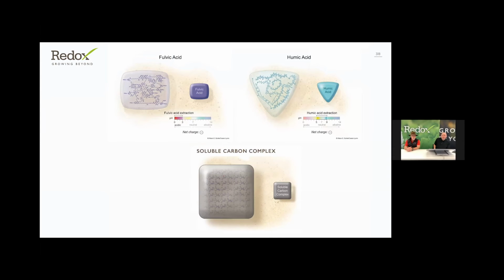Next, all Redox technologies, every single one of them, incorporate specific types of soluble carbon. We also have key carbon technologies that we apply to the soil to make up for differences where the soil release of that soluble carbon is not adequate.